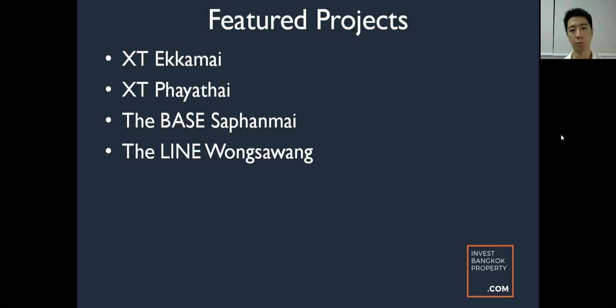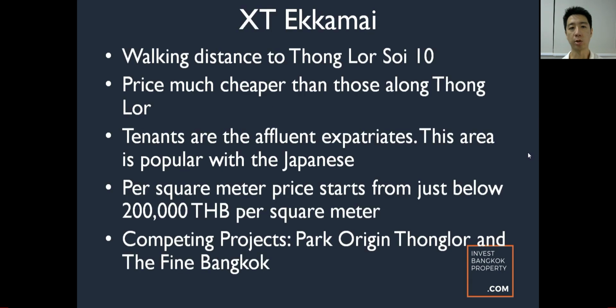So the feature projects that are going to be on this weekend are XT Ekamai, XT Payatai, the BASE Saphanmai, and the line Wong Sawang. Okay, so there are these four projects. What I'm going to do is go through briefly, and tell you guys where the location is and explain to you the competing projects and also the price. Okay, so let's talk about XT Ekamai.